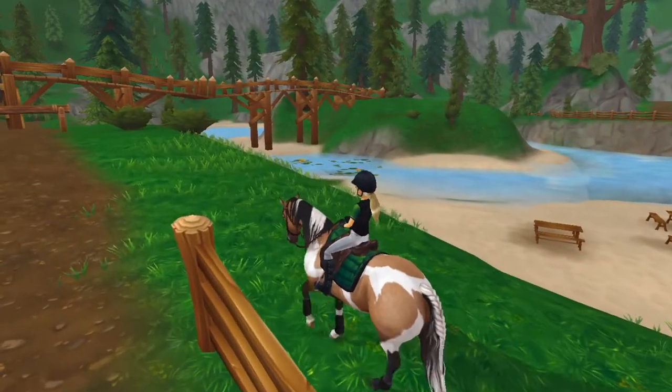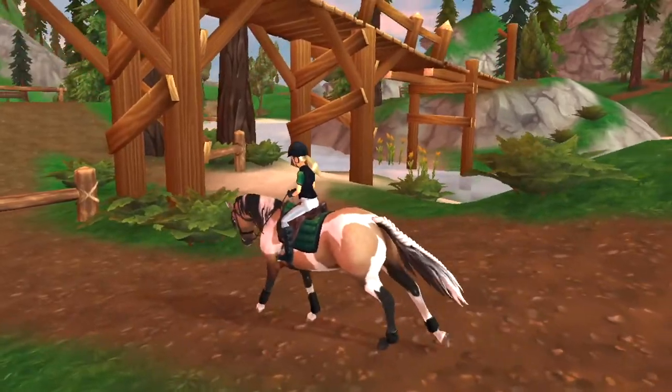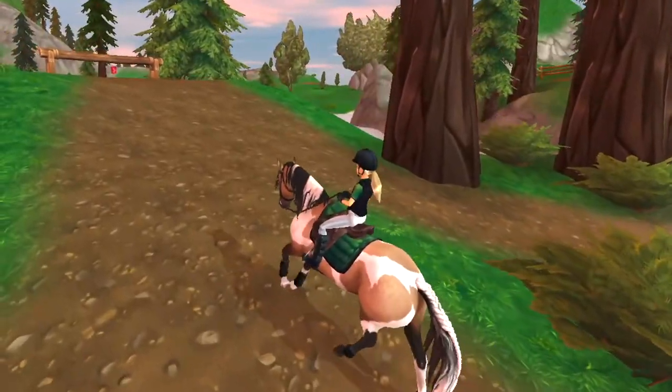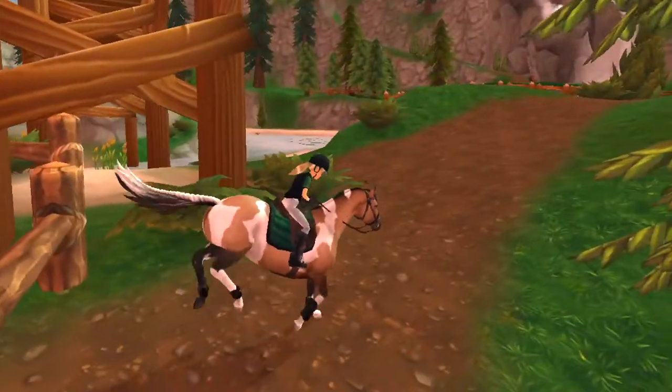So I let Meadow walk out before we started warming up on some cross-country fences. This was one of the smaller ones, and as you can see, she does have quite a heavy canter, especially when it's slower like this.